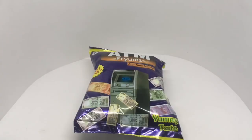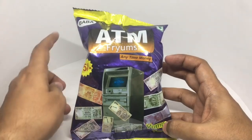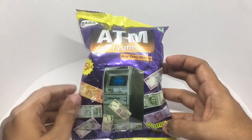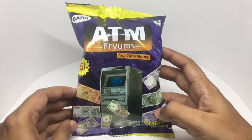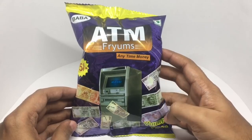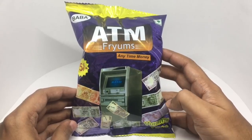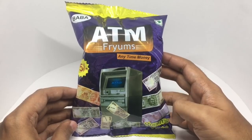Let's take a look at this ATM Fryums. This costs around 5 rupees or 10 cents or so. It's made by Baba. Yummy taste. I think these are just regular Fryums, but a really interesting idea to call this ATM, and quite interesting packaging too.